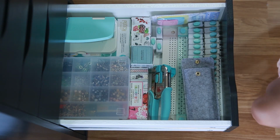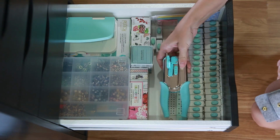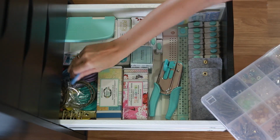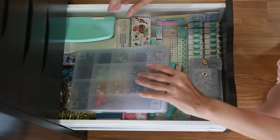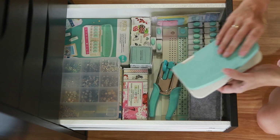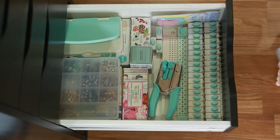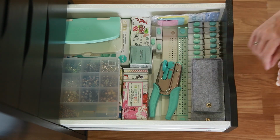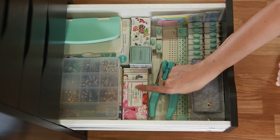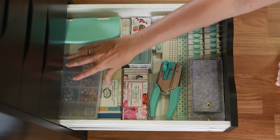Here I have my binding tools. It's a punch for discs. Binding discs. This one. This planner punch board. And I have alphabet punches for it and number punches. Also, here I have washi tape and stickers from 49 and Market.